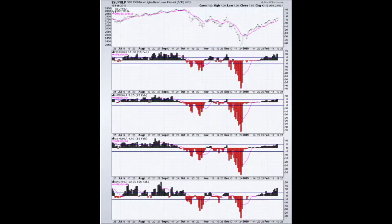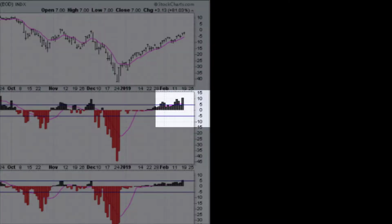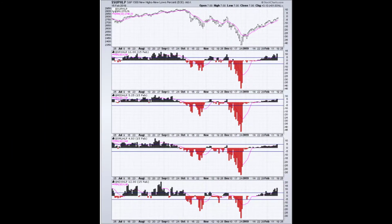This chart is the high-low of four asset categories: the SPX, the mid caps, the small caps, and the NASDAQ. As you can see, they're all above the +5 line, which indicates a lot of bullishness right now. So that's a pretty good sign for the market going forward.